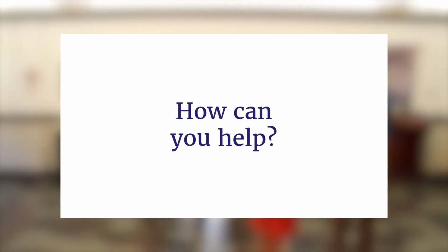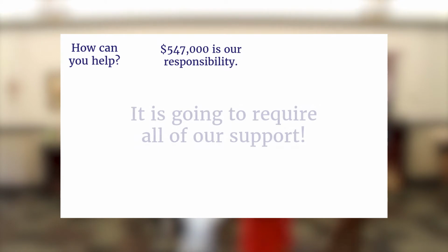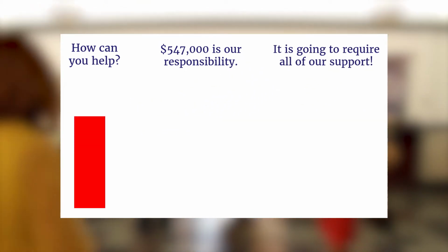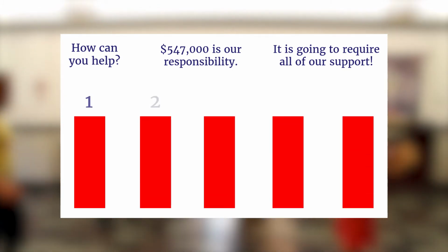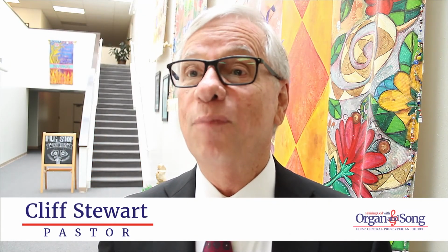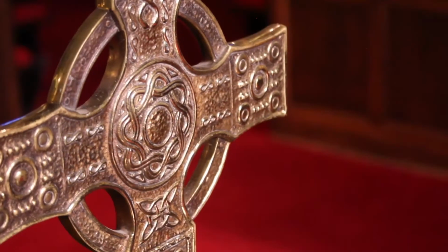How can you help? $547,000 is our congregation's responsibility for this project. It is going to require all of our support. Your financial investment doesn't have to be provided all at once. It can be spread out over a 5-year period of time. Our campaign theme is praising God with organ and song, and the two most important words in that theme are praising God. That's why we're doing this, and we want to do it together with joy.